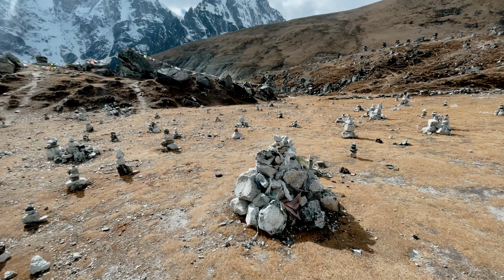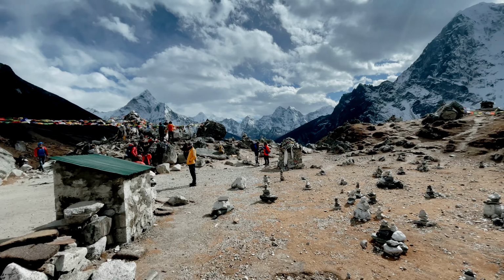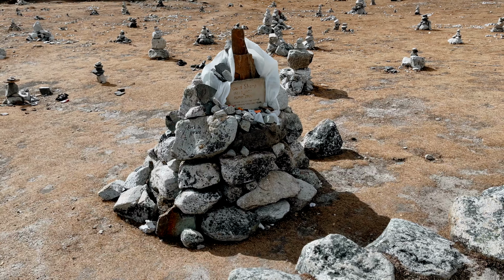After that crossing, we had a really big hill that we had to climb. I actually didn't film or take any photos on this because I was just focusing on walking and getting up. But once we got to the top, we got to see the memorial that's up there for people that have died at Everest.